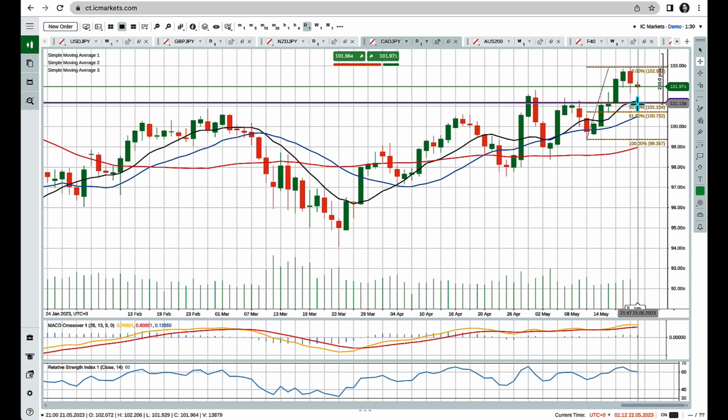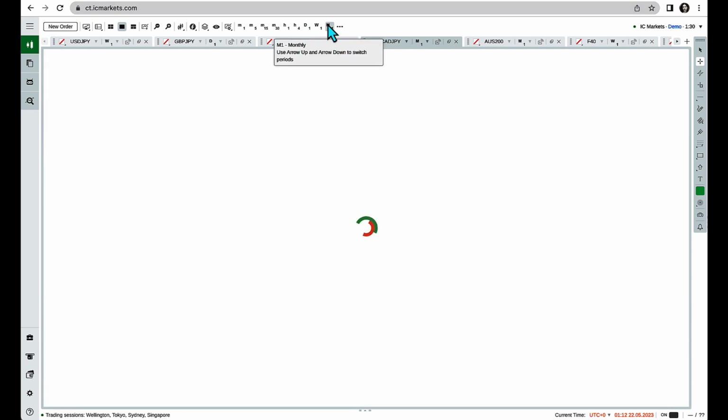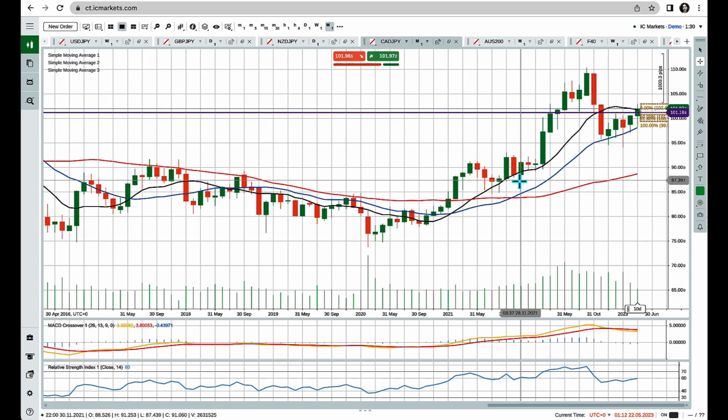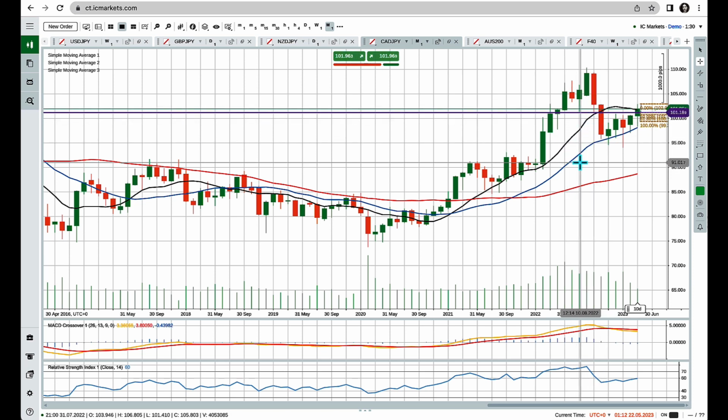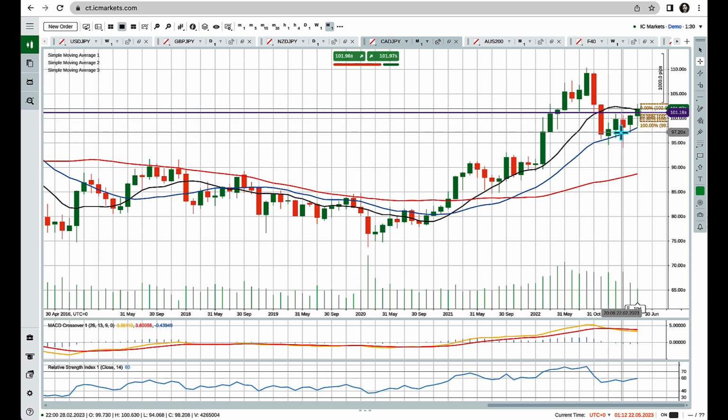continuation of this move. If we take a quick look at the monthly chart, we can see that the monthly chart is still in an uptrend, and all this move to the downside, we're simply pulling back into the buy zone, that area between the 10 and the 20 moving averages. So this is CAD yen.